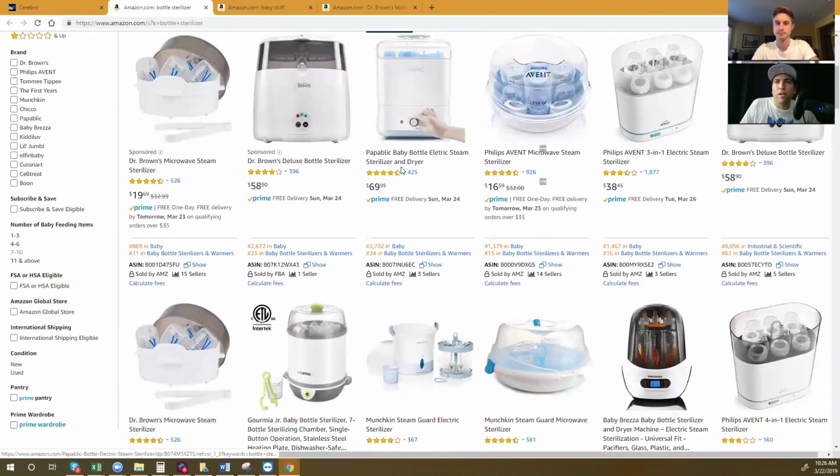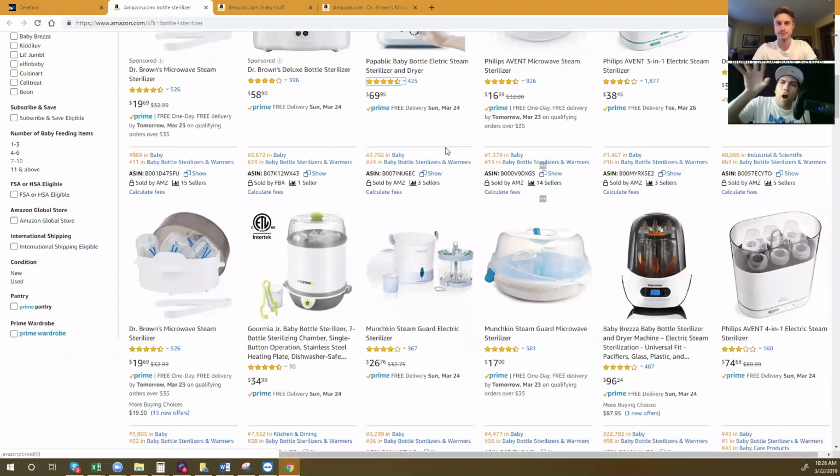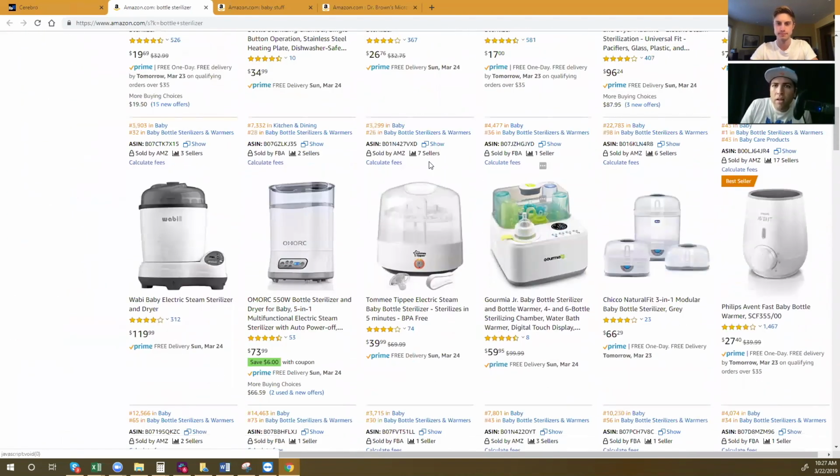Now compare that to this bottle sterilizer. Look at page one. Everything almost looks the same, so this is super relevant. Even though this only had, let's say, 13,000 searches and that other one had 100,000, this is 10 times as powerful a keyword, because obviously people searching this keyword are looking for a product like yours. If they see yours on there at a price point they like and the listing looks good, guess what? You're going to make the sale.